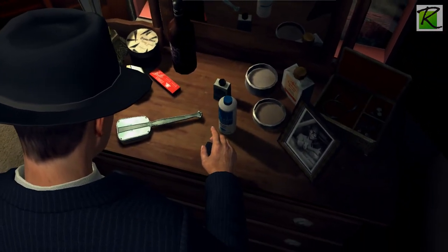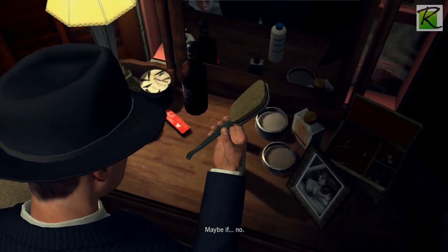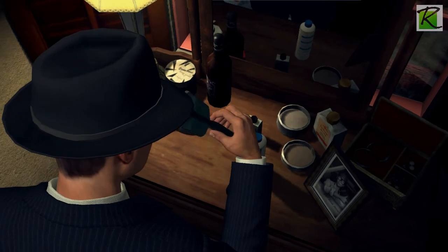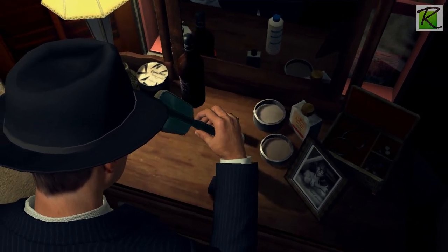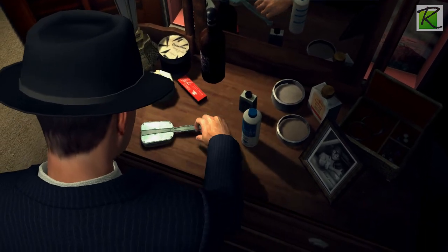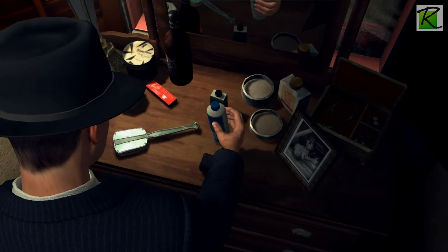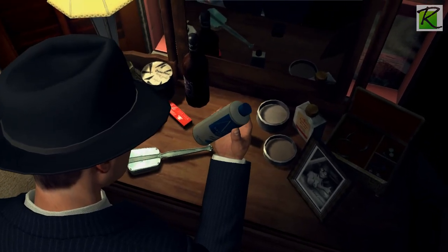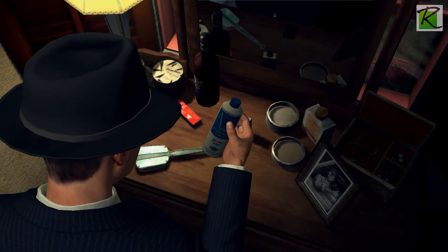How about the comb? Maybe if... No. What? Fingerprints? I want to know what you're about to think. Alright, how about this? Bottle of hair color dye. She's not an original blonde. Come on, turn it over.